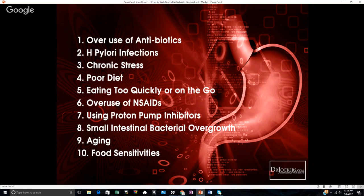Poor diet. So if our blood sugar's off balance, if we're eating foods that we're sensitive to, that's going to cause problems. Eating too quickly or on the go is actually very stressful on the body. Again, stress is antagonistic to digestion. We want to eat in a relaxed position. We want to eat when we're relaxed because that's going to allow us to produce the digestive juices we need.